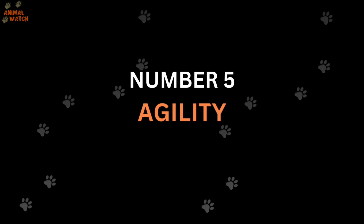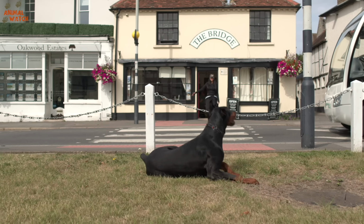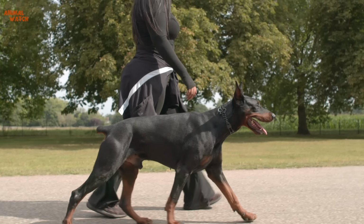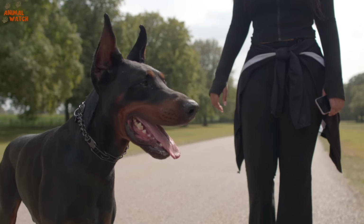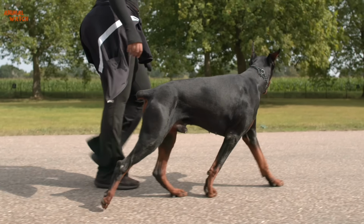Number 5, agility. The Doberman. The Doberman is renowned for its exceptional agility, a trait that complements its athletic build and energetic nature. This agility, combined with its intelligence and trainability, makes them excellent candidates for various dog sports and activities.